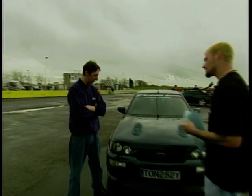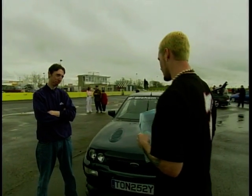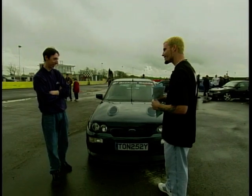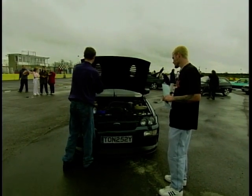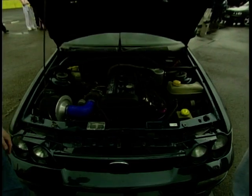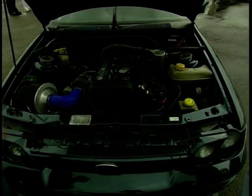Basically, in standard form, the 2-litre turbocharged, 227 brake. Whoa. 0 to 60 in 5 seconds, 140 mile an hour top speed. Wicked. But this is not standard. Yeah, this is definitely not standard. Not standard at all. And let's have a look what you got here. Wow, very nice. Just a basic Cosworth setup, transverse mounted. In other words, the gearbox is on the back of the engine instead of the side.